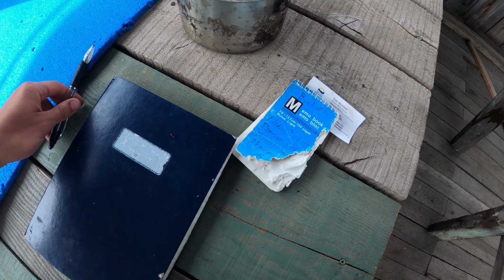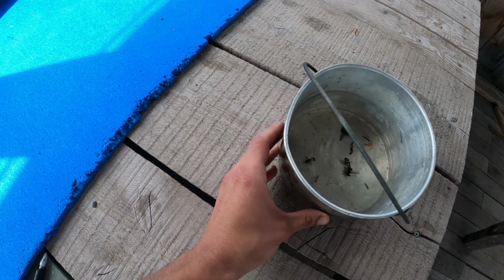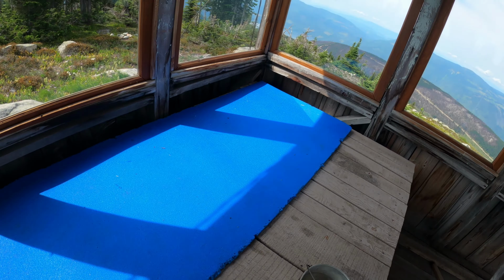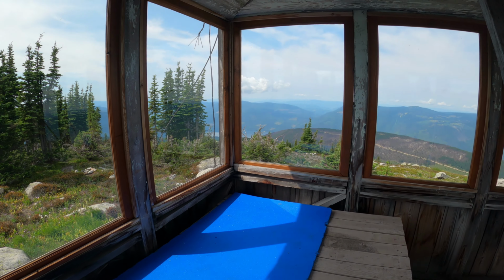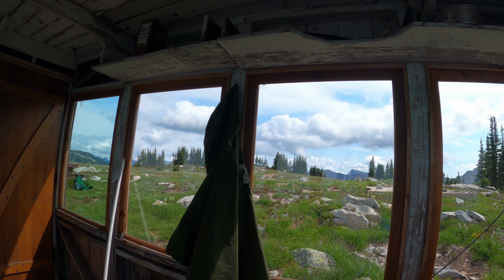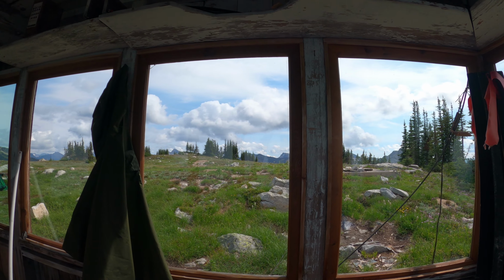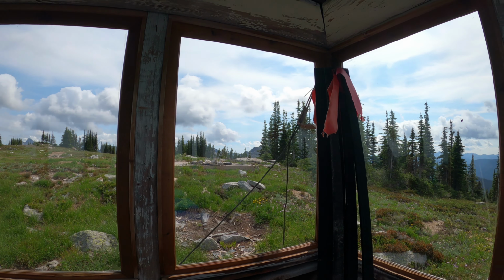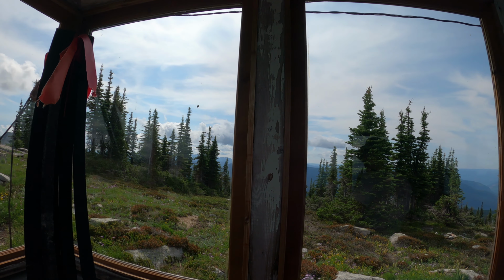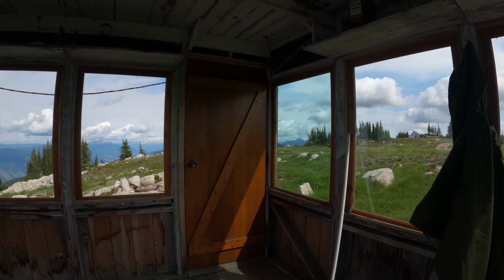Look. Dead bugs. A foamy. That's so nice of somebody to come up and bring a foamy. Leave it for the people. Looks like a raincoat is up there. Simply amazing and peaceful up here.